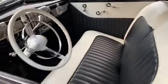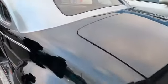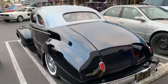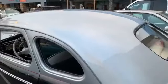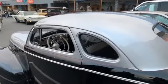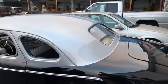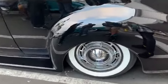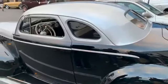Morning. Morning. How are you? Good. This is really nice. Whose car is this? Mine. Oh, is it really? Yeah. What year is it? A '40. '40? Yeah. Wow, it's really nice. Thank you. I really like the, are those hubcaps or are those the wheels? No, those are hubcaps. I really like those. Those are kind of different. Yeah, they're '59 Buick. '59 Buick, huh?